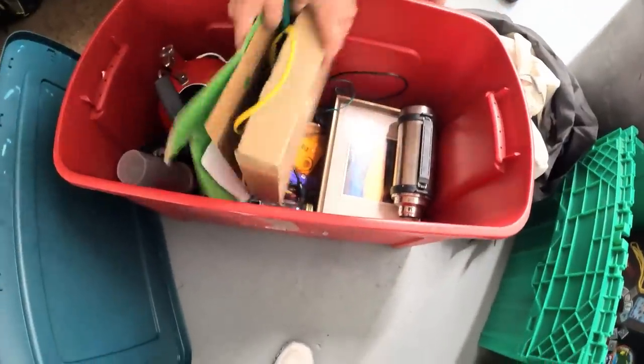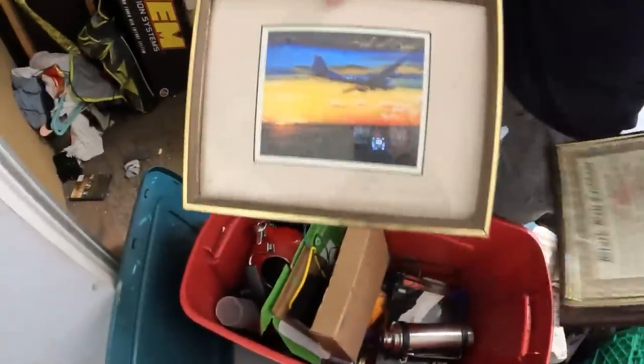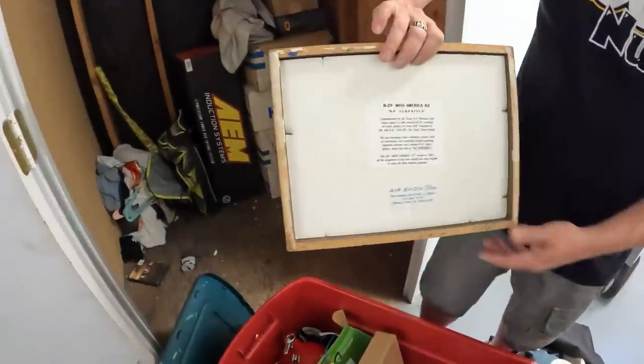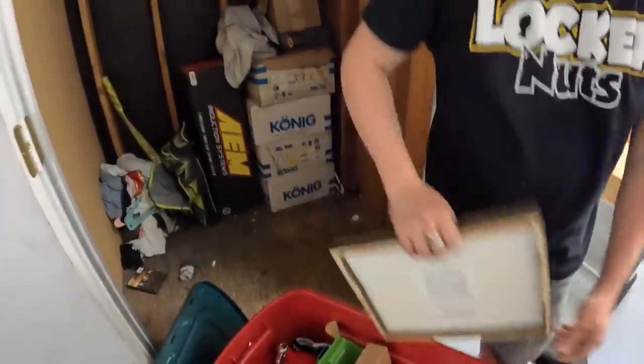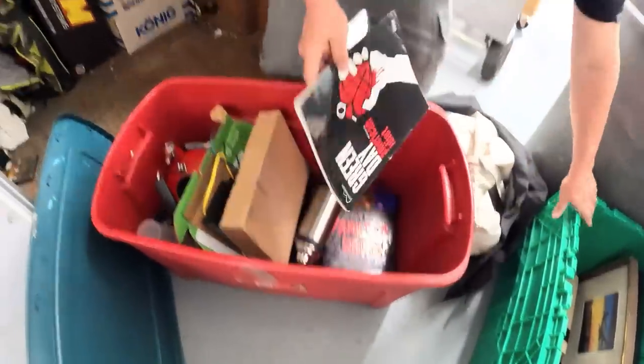Okay, cable modem. Oh, what's this? That has a signature on it. Is that cool? It's signed, and then there's a signature, and something dated 2002. Yeah, it's cool. Put it in there. B-29? It's from the air show. Hey, that's kind of neat. Put that aside. It's a little different. That's the kind of stuff we like to find. Stuff that's a little different.